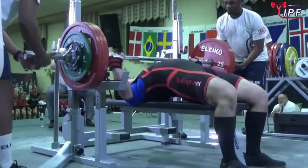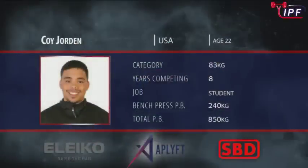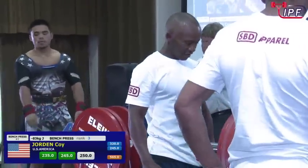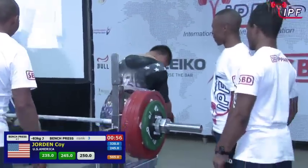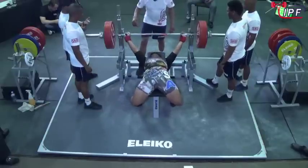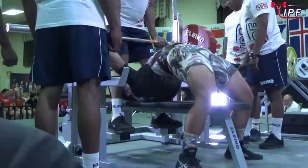So Coy Jordan from the United States of America with 250 kilograms. Let's go, Coy. He's got plenty of tightness in that shirt. They pulled that chest down. They're going to get everything they can out of it. Yeah, you can see how tight the shirt fits on his chest. No, it's a catch-22 because he's also got to pull that bar down to his chest through that tightness.